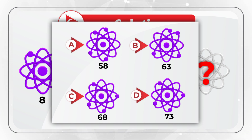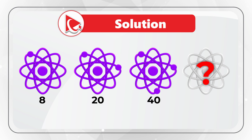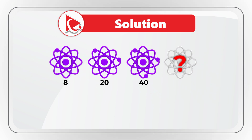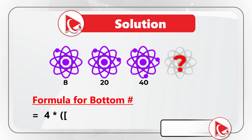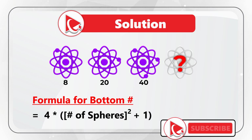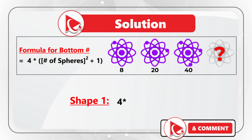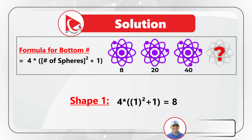So our next step to solve this challenge is to look at the bottom number. To solve it, you need to find the formula to calculate the bottom number based on the incrementing number of spheres. For example, the formula is 4 multiplied by (number of spheres squared plus 1). So to calculate the bottom value for the first shape, we need to multiply 4 by (1 squared plus 1), which would equal 8.